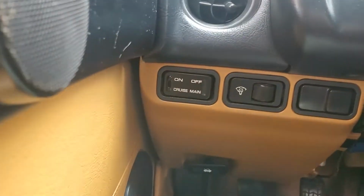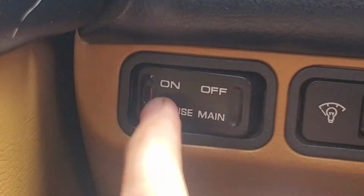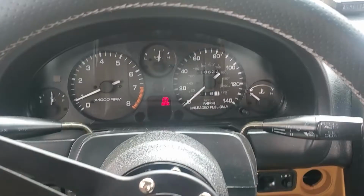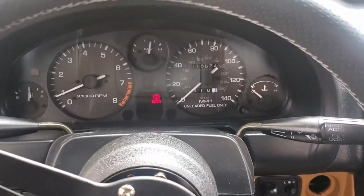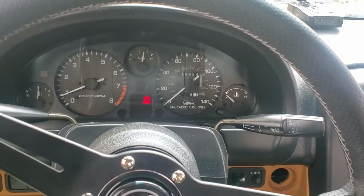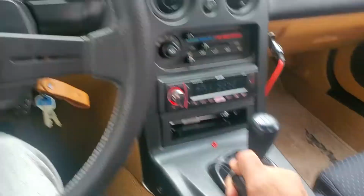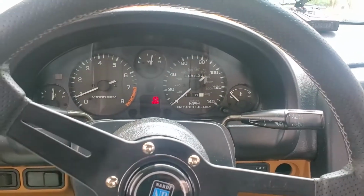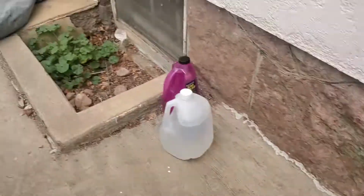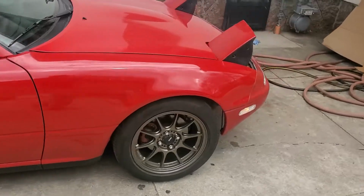I'm not moving, so I can't truly demonstrate the cruise, but as you can see, the light at least comes on. Usually the light won't come on if it doesn't work. As I said, the airbag module is not functional, and that light would be on if the bulb was not pulled, but as you can see, it doesn't beep because the module is completely dead, so it doesn't know that there's a bulb pulled. E-brake, there it is. So I'll put the lights up, do a walk around of that. As you can see, everything works great.